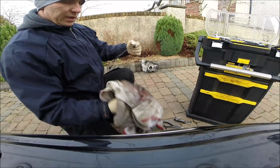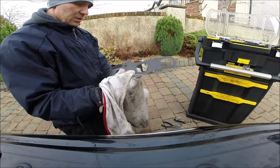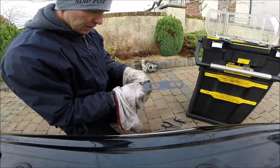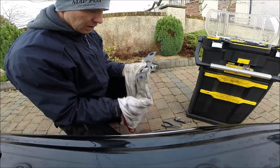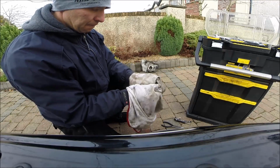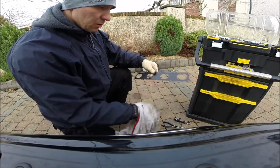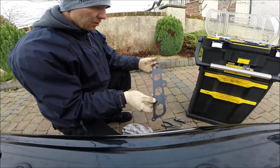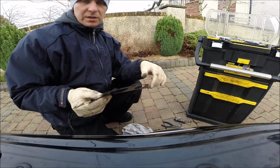Yeah, of course we want to clean up the gasket as well. I check there is no crack anyway. Looks very fresh, looks very well. So if you have any new one available, fit the new one, and my one is perfect, so I leave it.